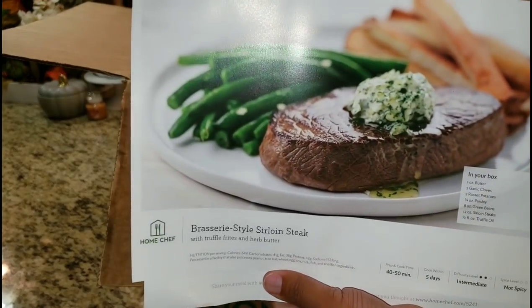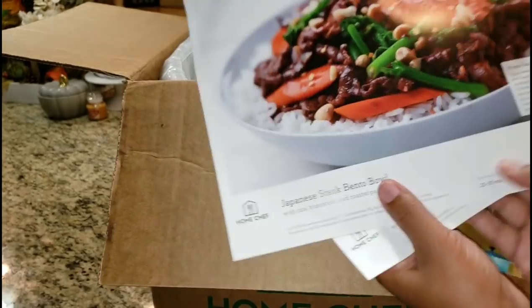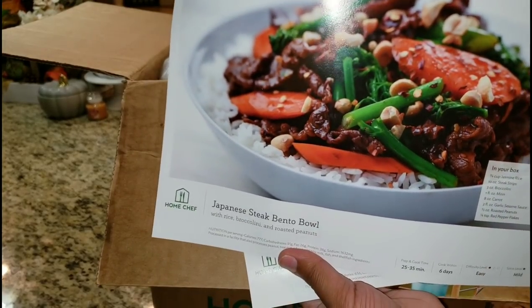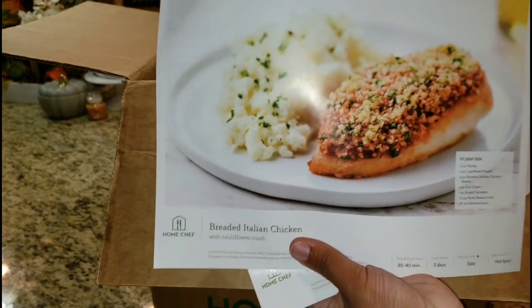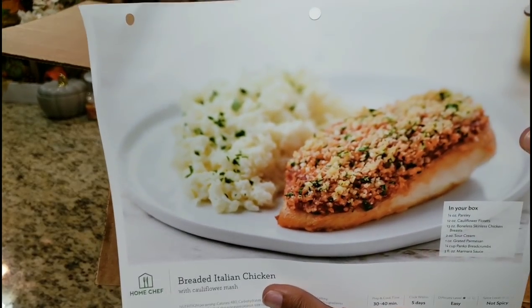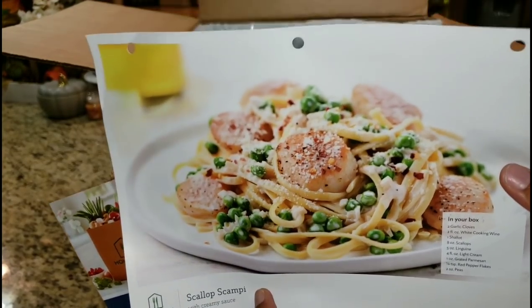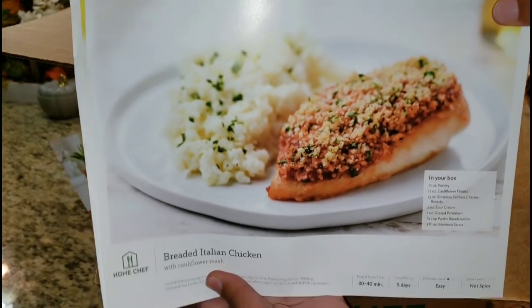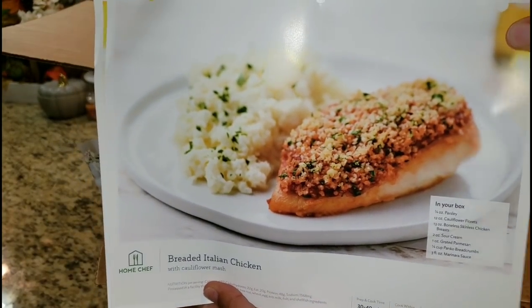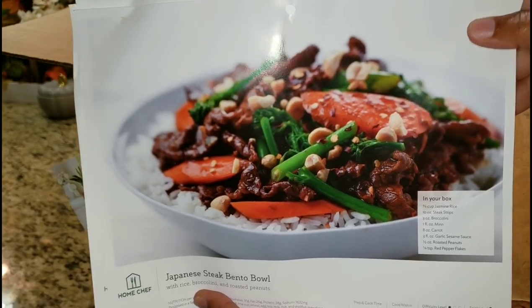So this is the steak. And this one, let's turn them around this way. This is the Japanese steak bento bowl. And this is the breaded Italian chicken. Looks delicious. And this is the scallop scampi. So these all look like delicious meals. That's why I selected them. So these are items that I think my family will enjoy and that I'm going to enjoy sharing with you all.